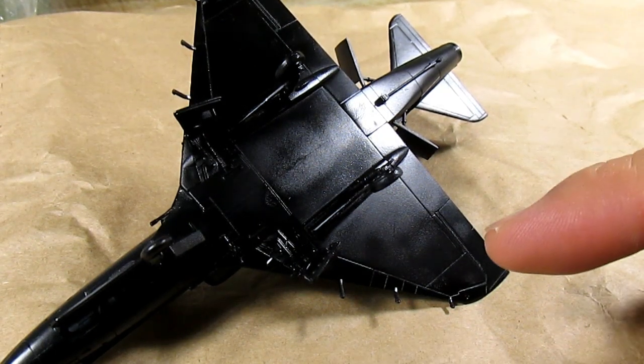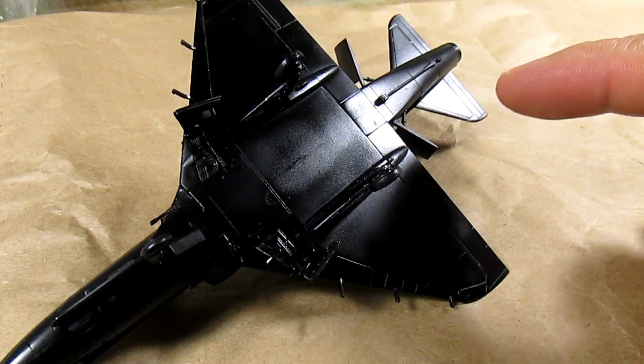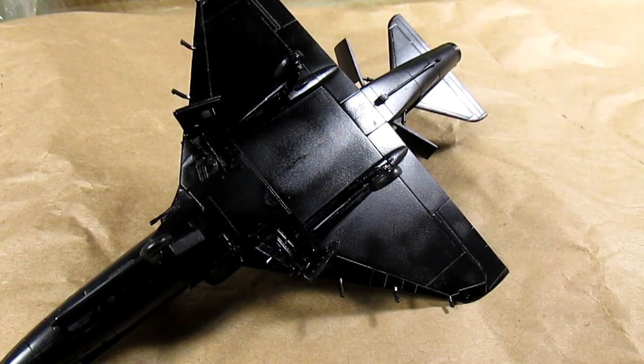It's time for me to paint the model. I already gave the entire model a coat of black primer, and now I'm going to use my airbrush and start painting the model.